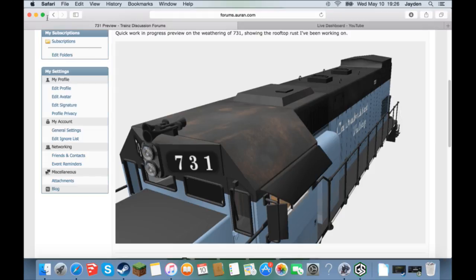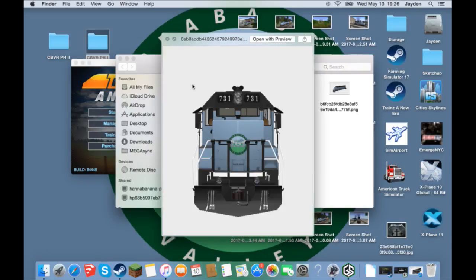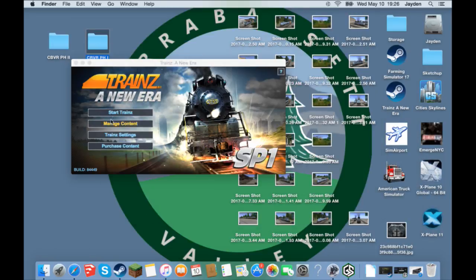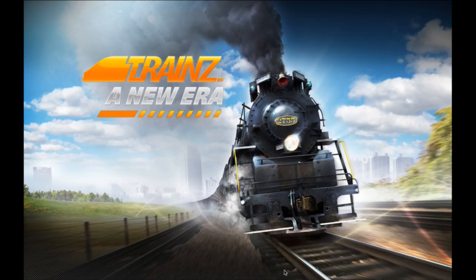You can see. Let me jump over into here. That's Phase 2. Yeah, you can see this is what they looked like before he did the weathering, but that's Phase 2. So we'll jump back into Trainz now. Just wanted to show that off real quick.